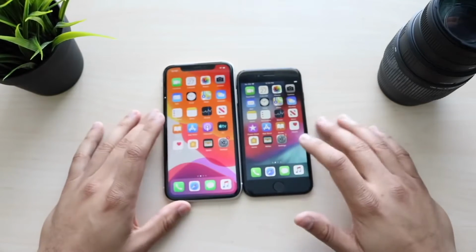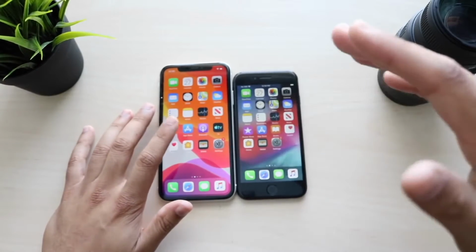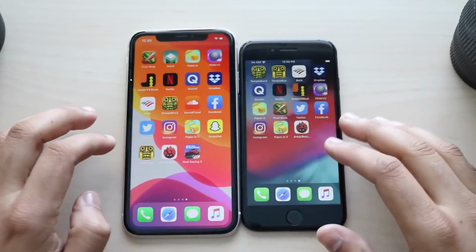Now, as you guys already know, I'm already calling that the iPhone 11 is the faster one, but who knows, maybe the iPhone 7 will surprise us. So let's go and see which one is the faster one. Now, as you can see, I have all the apps cleared out in the background on both of them. So let's go ahead and start loading them up.